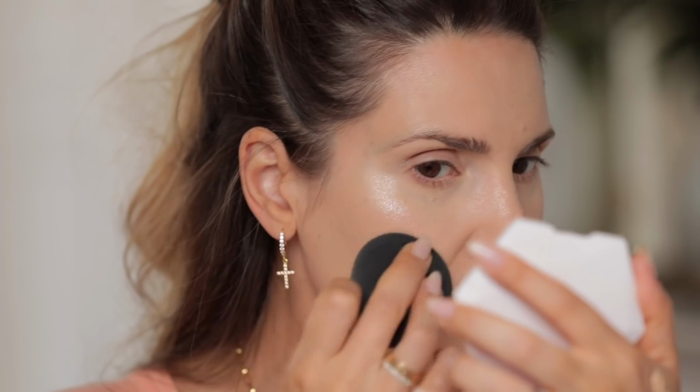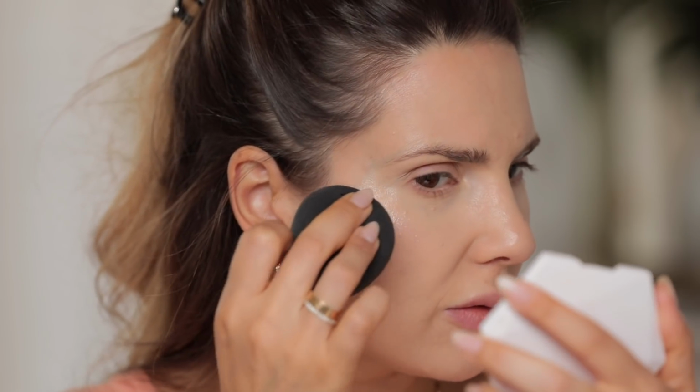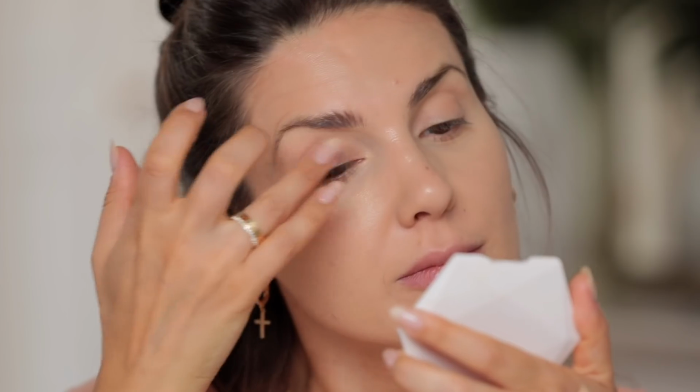Okay, I'm gonna apply this with the beauty sponge, please. Closer. Ooh, it's so nice. So nice. I love it. I love the color. So beautiful. Do we have anything for the eyes? I don't think I have anything for the eyes. So you know what? I'm going to apply this on the eyelids. Love, love applying my highlighter on the eyelids.